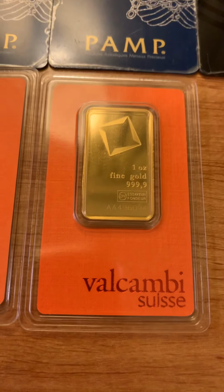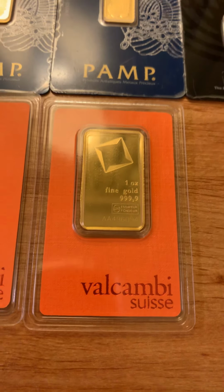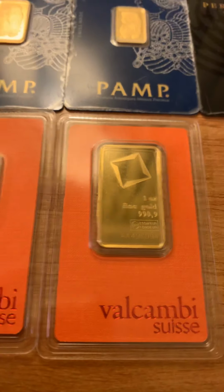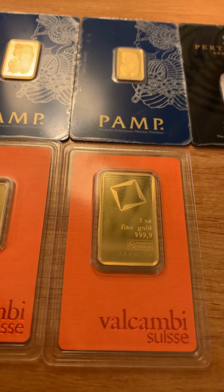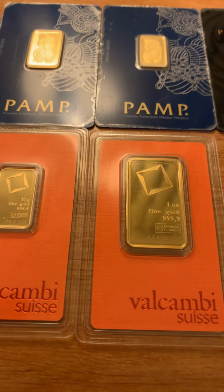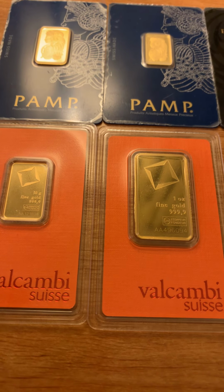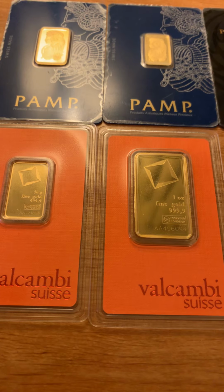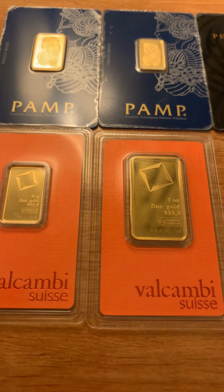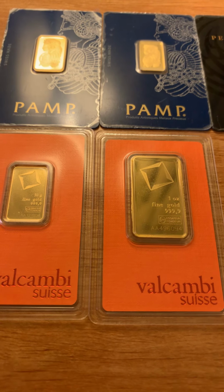Again, the Valcambi bar, there's a premium on there just because of the way it looks, the name, blah, blah, blah. Is it worth it? Probably not in the grand scheme of things. So you want to get whatever the sales are on something like JM Bullion, APMEX. Those are pretty reputable places to be getting your bullion. And the more that you stack, the more value you're going to get. Plain and simple.